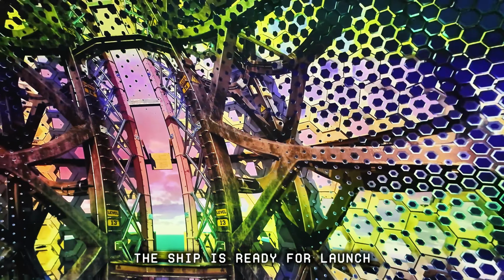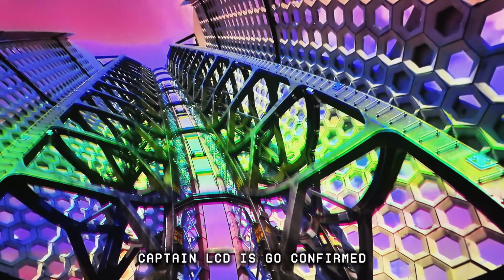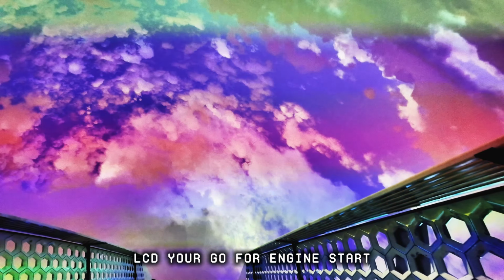The ship is ready for launch, Commander. Thank you, Pilot. LV, EOS is go. Confirm EOS. You're go for main engine start. 3, 2, 1. Lift off.